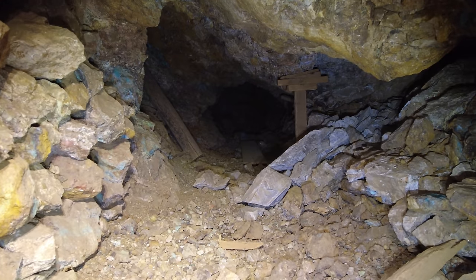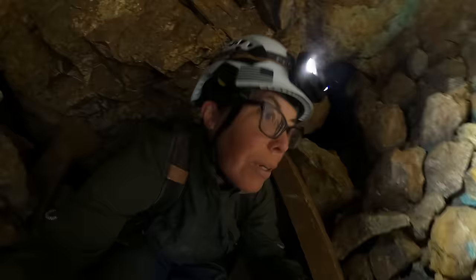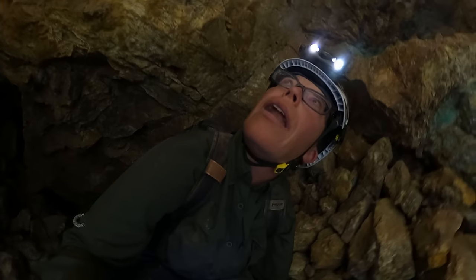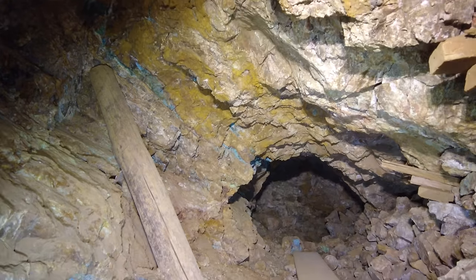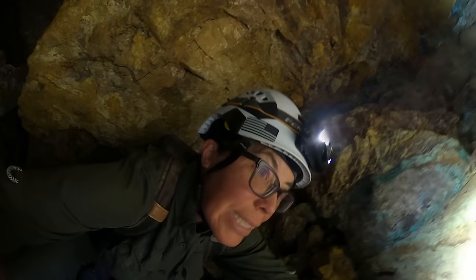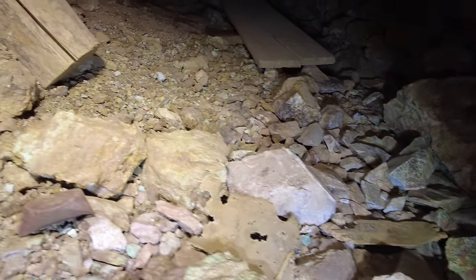Alright, heading on down. Oh, there goes my head once. Alright, let's see. Little pockets. Alright. Keep going. See if we can stay low. Part of an explosives box right there. Blasting cap.